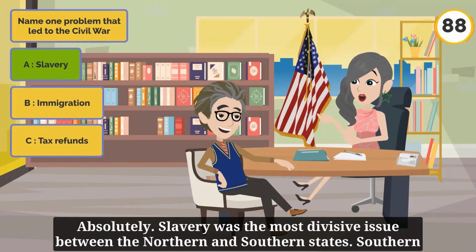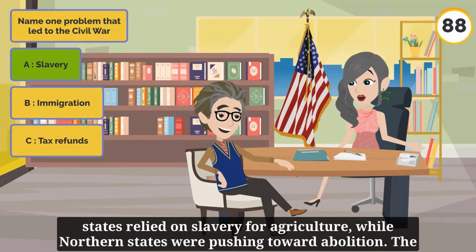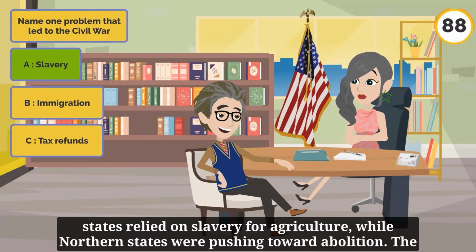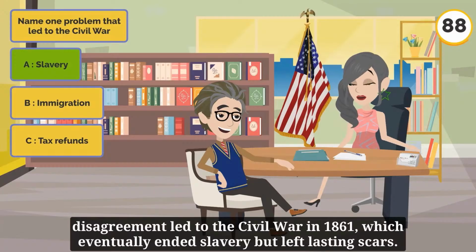Absolutely. Slavery was the most divisive issue between the northern and southern states. Southern states relied on slavery for agriculture, while northern states were pushing toward abolition. The disagreement led to the Civil War in 1861, which eventually ended slavery but left lasting scars.